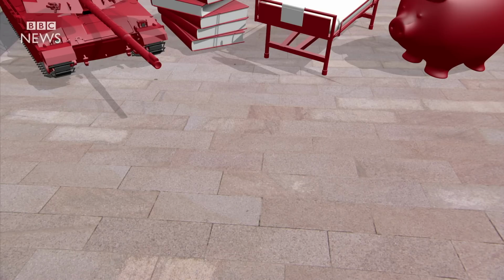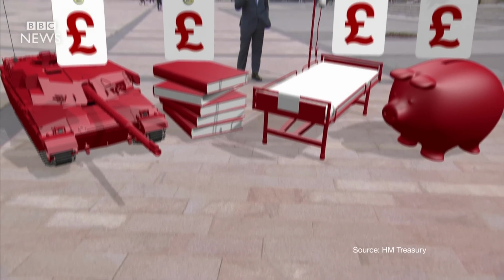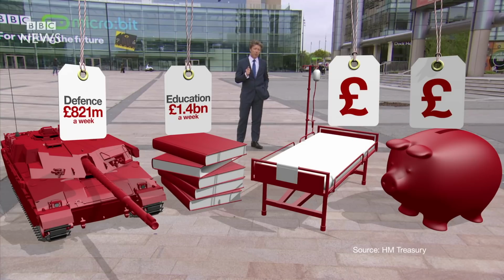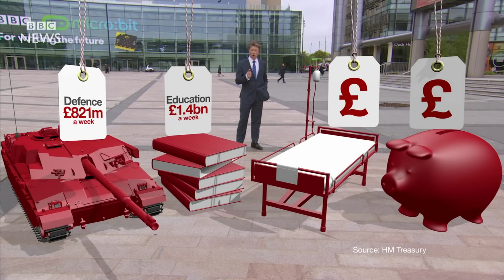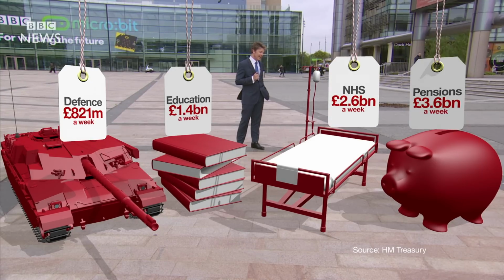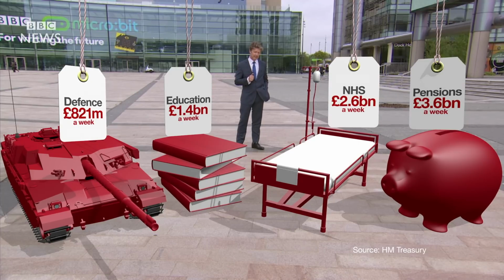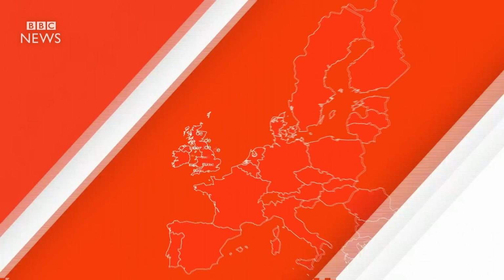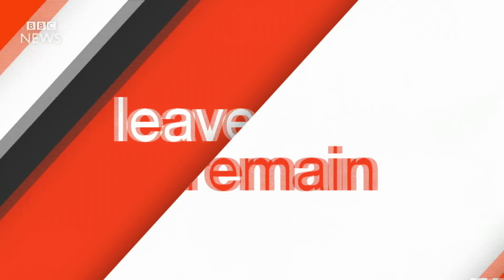So, how does that stack up? Well, every week the UK spends £821 million on defence. It spends £1.4 billion on education. On the NHS, £2.6 billion. And on top of that, it spends £3.6 billion on pensions. So the price of EU membership, £161 million a week. Is it worth it? Well, the voters will decide.